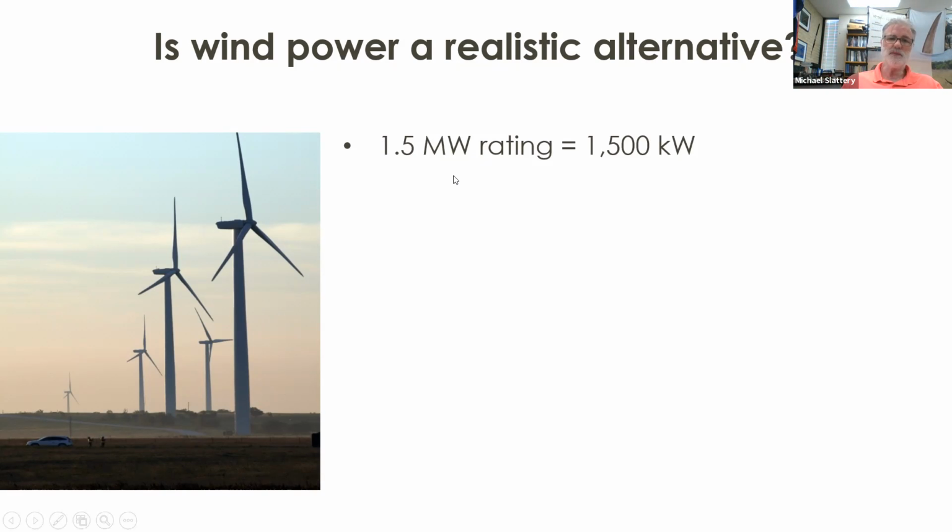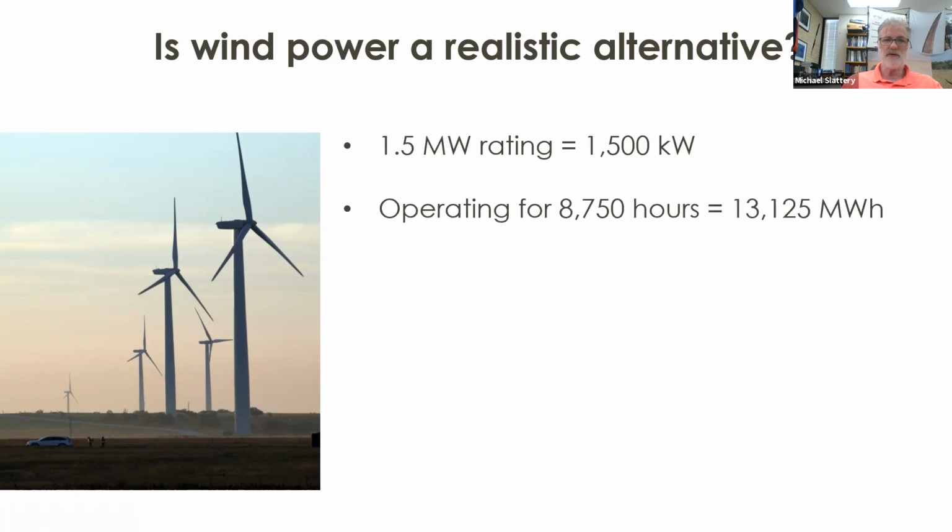So let's say we've got a wind turbine that can generate 1.5 megawatts. If it is spinning 24 hours a day, every single day of the year, at its optimum capacity, in other words, it's generating 1.5 megawatts every hour of the day, 365 days a year, that's 8,750 hours, right? So if it's turning for 8,750 hours, that wind turbine could generate 13,125 megawatt hours of energy. Just 8,750 hours times 1.5 megawatts. Everybody with me? Please stop me if that doesn't make sense.